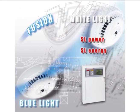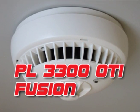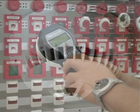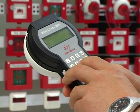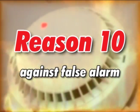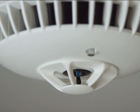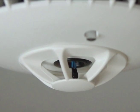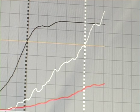The addressable optical thermal multisensor detector PL3300 OTI Fusion with intelligent disturbance suppression with fusion technology is approved according to EN 54 Part 5, 7 and 17. Reason 10 against false alarm. The fusion technology comprises highly sensitive measurement sensors recording all analyzable light wave ranges and considering this via an analysis intelligence for the alarm verification.